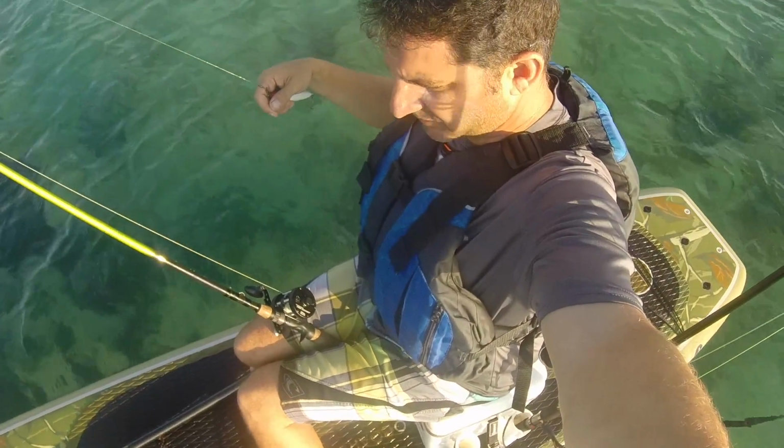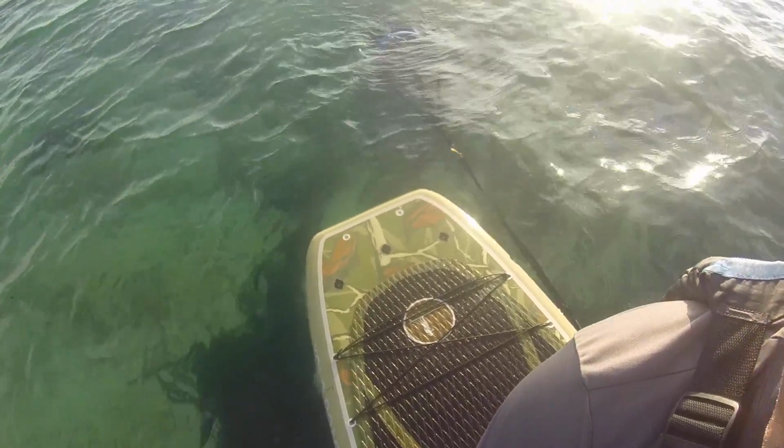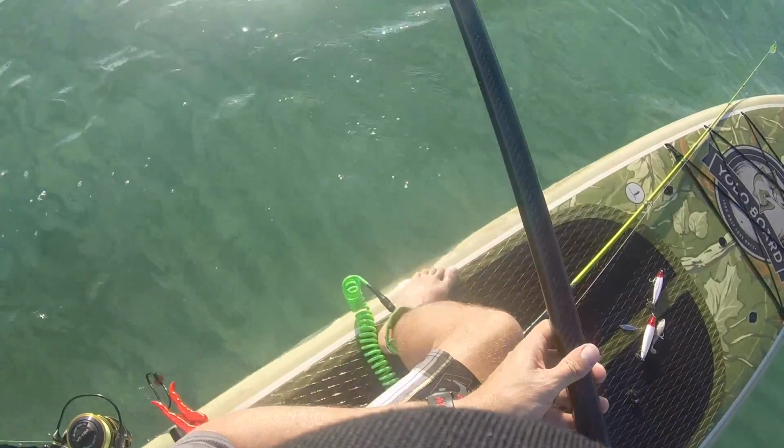I gotta tell you, working baits from this seated position is super easy. Ooh, I just saw something blow up. Sitting high, you know, it's like sitting on a bass seat on the front of a bass boat. Even with this 1 foot swell and the little bit of chop we have today, as long as I have that drift anchor out, man, I'm drifting slow. That makes all the difference in the world.